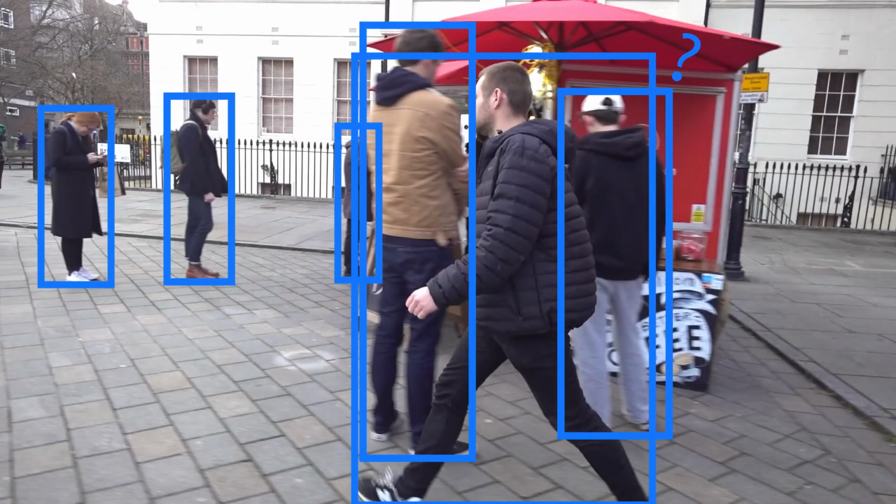The second problem is handling noisy encodings. These encodings can make their way into an actor's appearance history when our actor overlaps with another person. To combat this, we only consider an encoding if the track doesn't overlap with other detections.